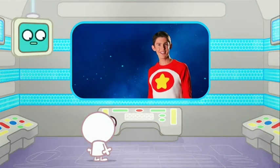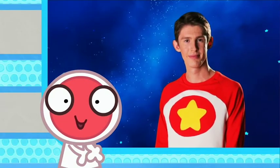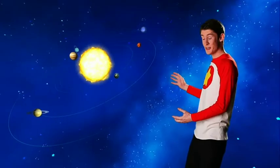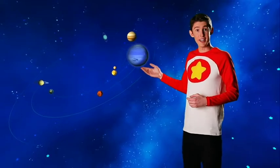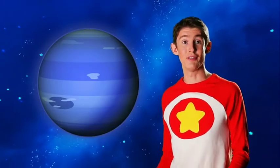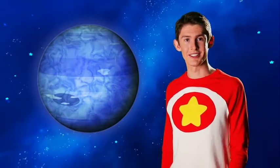Hello, Cosmo. Kian here. This astronomer is going to tell us all about the planet Neptune, so pay attention. This is the solar system, and these are the planets. This one at the end is called Neptune. Neptune is a big blue planet. Neptune is the farthest planet from the sun. That makes Neptune terribly cold. One of the ice giant planets.